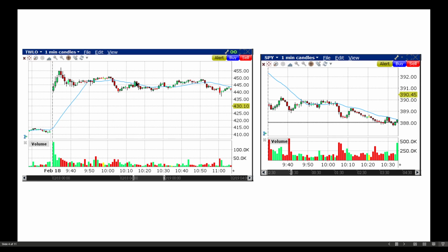Again, I think that this was a pretty solid trade. I would have taken it again if given the opportunity. In this case, I think that it actually inched upwards here, as you can see around 10 AM. And the main reason why it failed is because the market, as you can see on the other side, tanked around 10 AM to 10:10, and you can see TWLO tanking with it and stopping us out eventually. So yeah, that was the second trade that I took on Thursday.